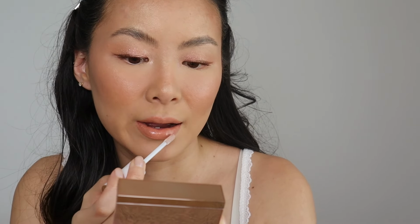Over the liner, I'm going to go back in with the Jason Beauty product. Since this is a matte finish and I prefer something more satiny or glossy, I am going to add a gloss. This is the Dew Gloss. A really nice, simple gloss. Very thin, not sticky. I'm loving the look.